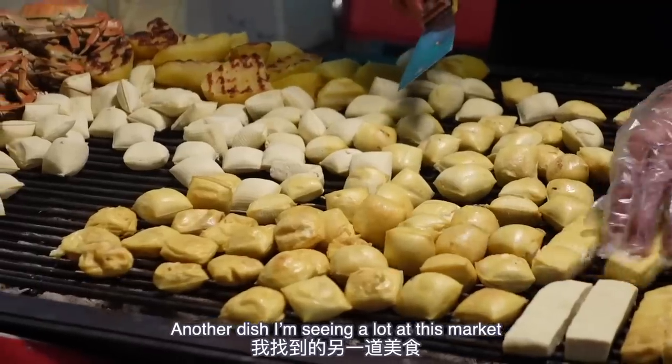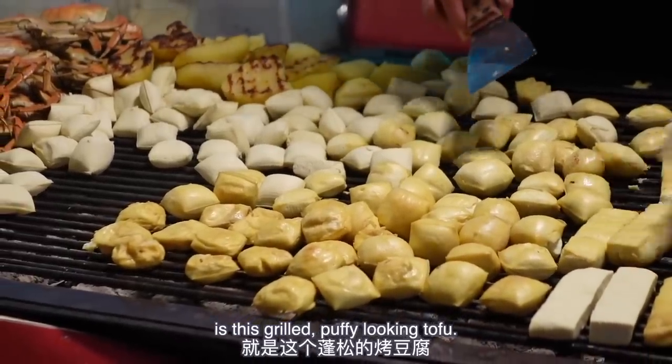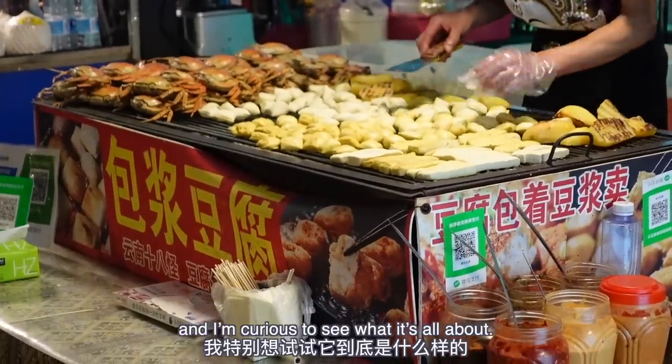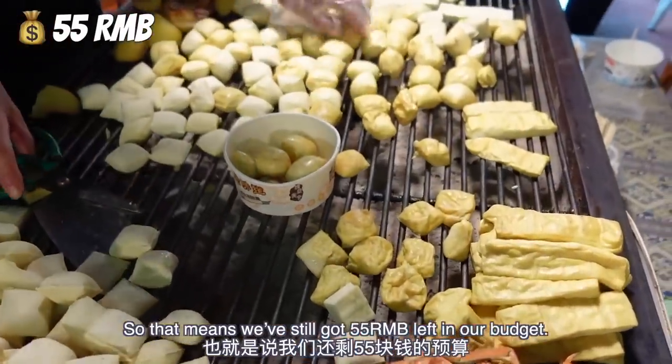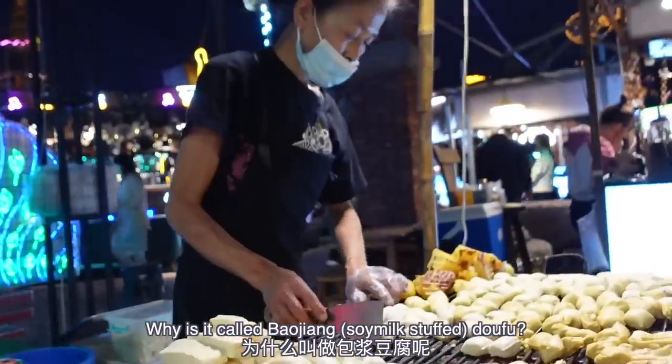Another dish I'm seeing a lot at this market is this grilled, puffy-looking tofu. It's called baojiang doufu, and I'm curious to see what it's all about. One portion is 15 renminbi, so that means we've still got 55 renminbi left in our budget.